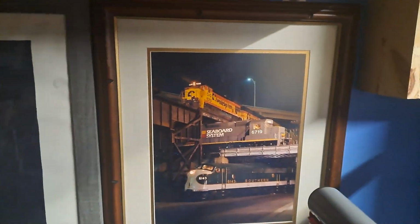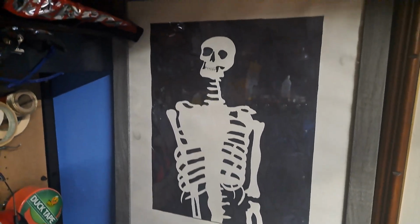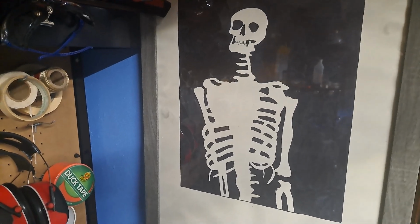Some of my tools. Now, I did not take this picture. That was something I bought because I really like trains. But I did hand make this. This was completely done with Sharpie markers in an art studio at the college I went to.